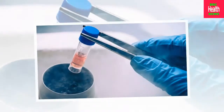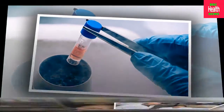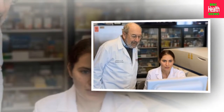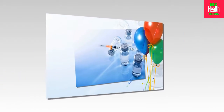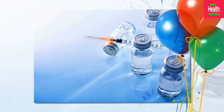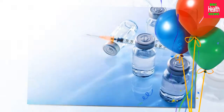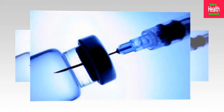Have scientists found an anti-cancer vaccine? Researchers from Stanford University used stem cells to create a vaccine that has proven effective against breast, lung, and skin cancer in mice. To produce the vaccine, the scientists turned to induced pluripotent stem cells, iPSCs, or stem cells that are generated from adult cells.